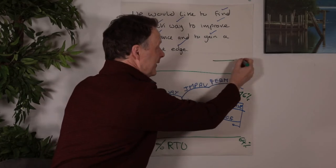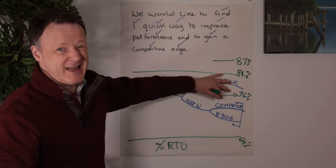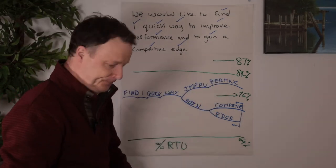And for those people who are dyslexic, and I'm dyslexic, after 1 year, it goes up to 87%, which for dyslexics, of course, is transformational.